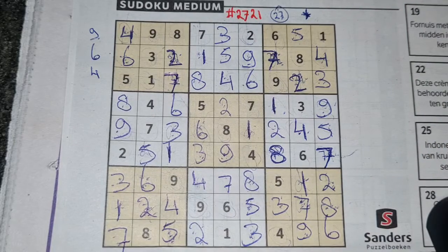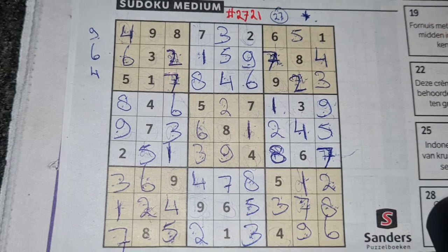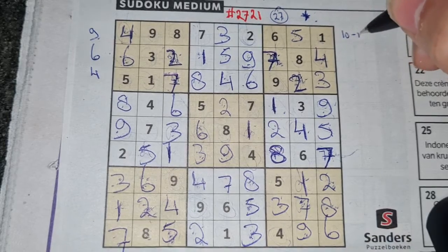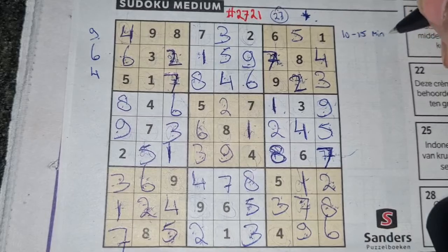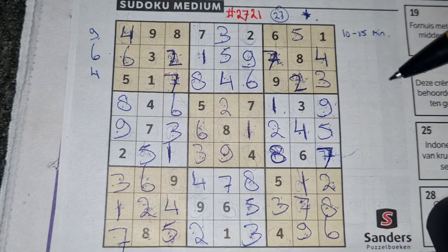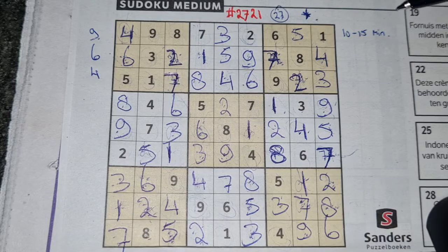Finished in 13 minutes. Alright. Great Sudoku. And I've told you for 1 star I need 10 to 15 minutes to solve. So I'm very pleased with the time. And the practice will continue.